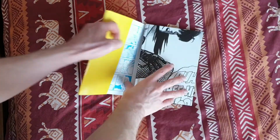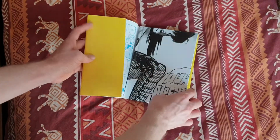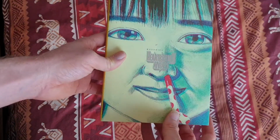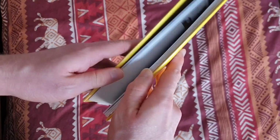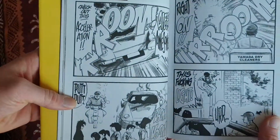It's got a nice dust jacket. In fact, maybe I won't show you the cover because it's not safe for work, and I won't show you any of the artwork either because, again, not safe for work and not safe for YouTube. Let's just... Yeah, I can show you that. I mean, it looks pretty terrible.